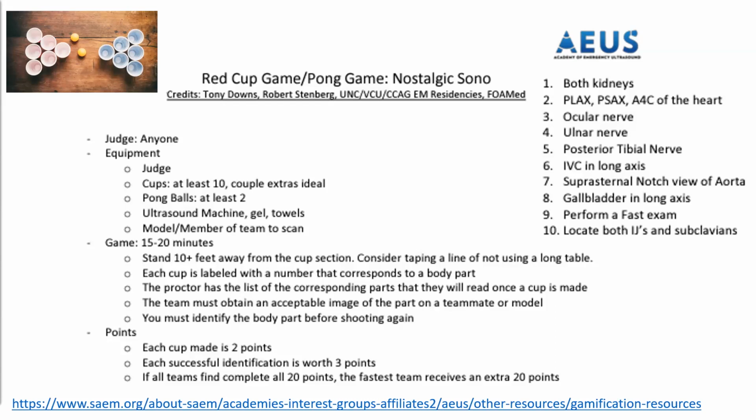So you have 2 groups and the red solo cups that you think of and 2 ping pong balls. Each team stands away and you have to throw the ping pong ball into the opponent's cup. And in each cup is a piece of paper that tells you what you have to scan. So you may have to find the ocular nerve. This is more adults, so you can change it to how you want to do it in neos, but like look for the IVC in the long axis. So they get that, they go back and they have to find the IVC in the long axis maybe on each other or on one of our simulators.